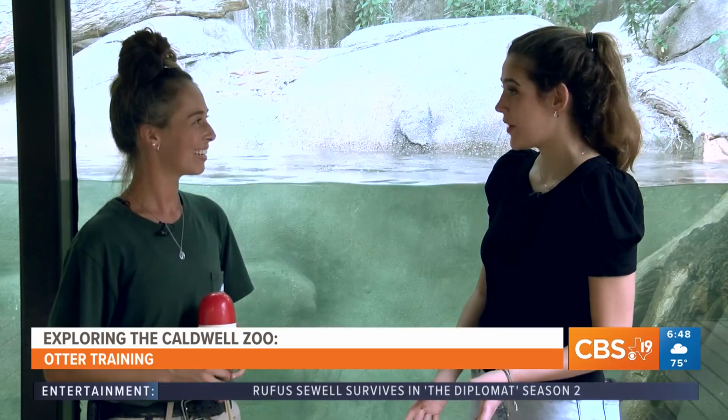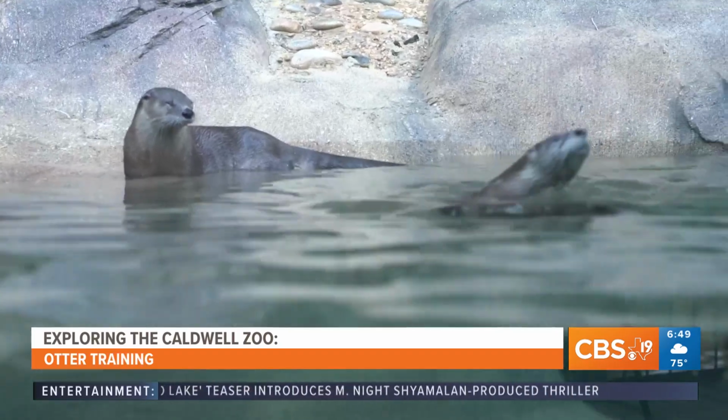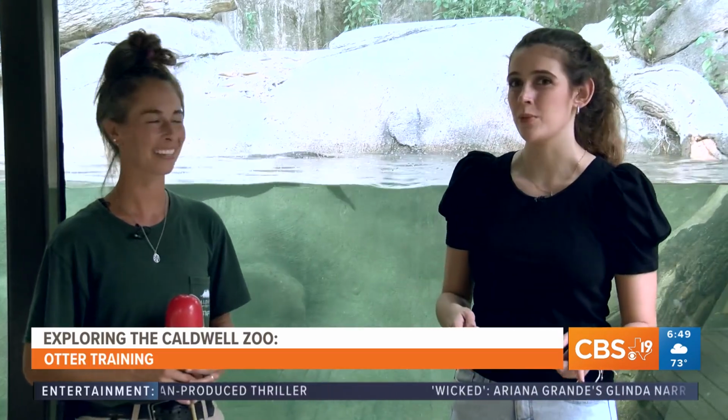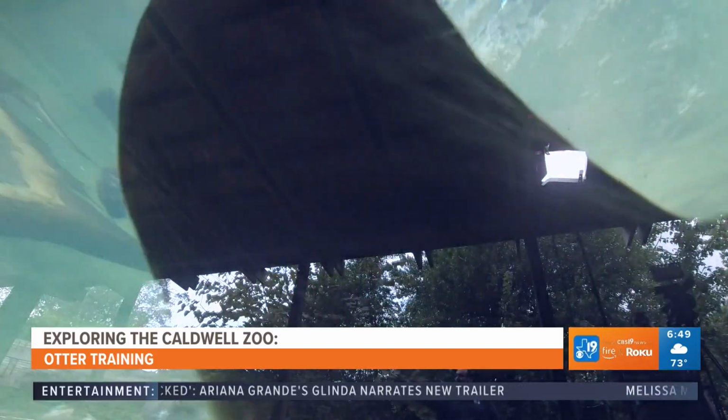Do you have any other types of otters here? We don't have any other otters currently, but next year we are getting a new species, giant river otters. They're found in the Amazon, and we're super excited about that. Well, if you want to come down to the Caldwell Zoo, eventually you can see those giant river otters, but if you come down now, you can see these guys right here.